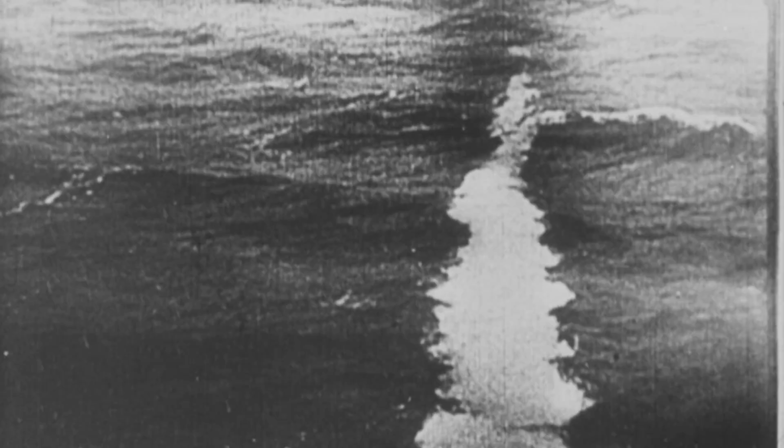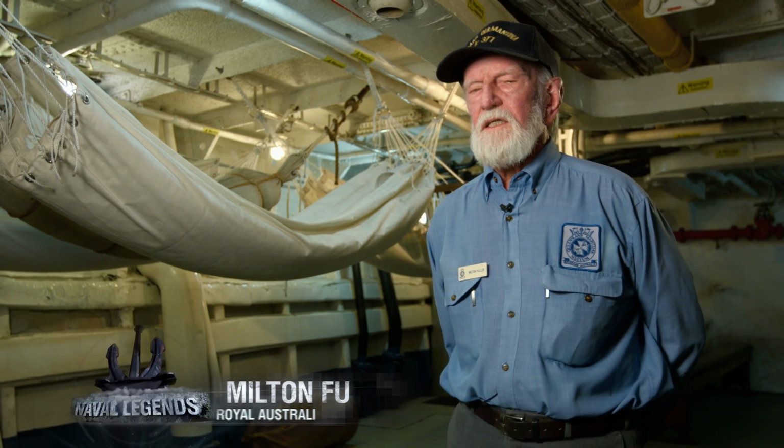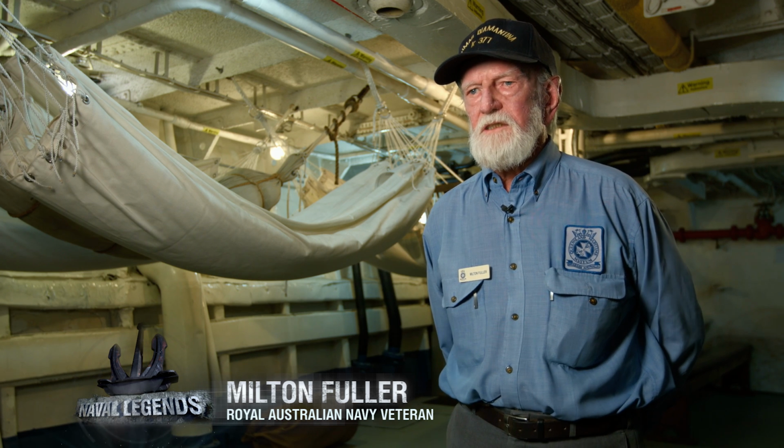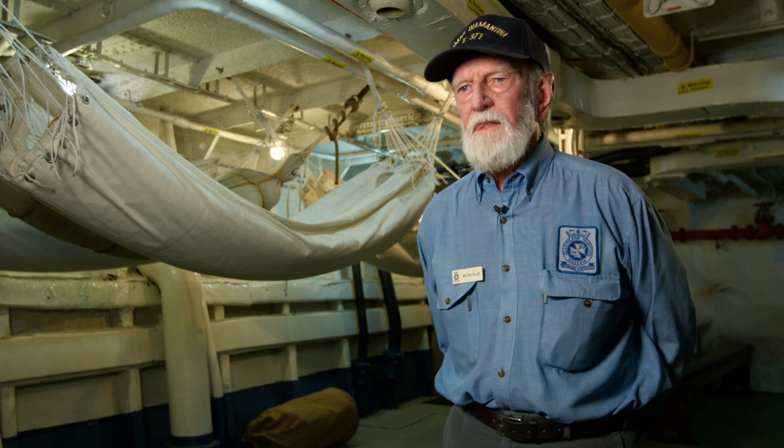Unfortunately, warships in World War II were unable to detect torpedoes that had been fired, and they relied entirely on lookouts picking up the track of the torpedo as it approached the ships. And because of the propulsion system used by most of the torpedoes, they could see a line of bubbles coming to the surface.